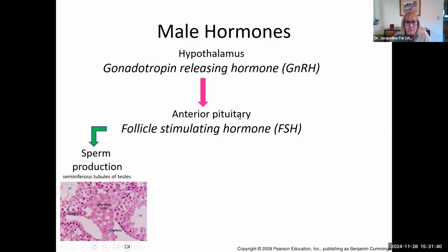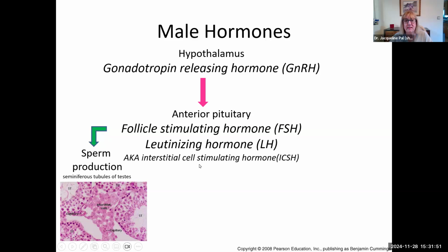we talked about before. But in addition, gonadotropin releasing hormone is also going to cause the anterior pituitary to release luteinizing hormone, also known as interstitial cell stimulating hormone. So in the male, where are interstitial cells? Well, they're also in the testes, but they are the cells between the seminiferous tubules. So luteinizing hormone acts on the interstitial cells of the testes, not on the gamete cells, not on the germ cells.